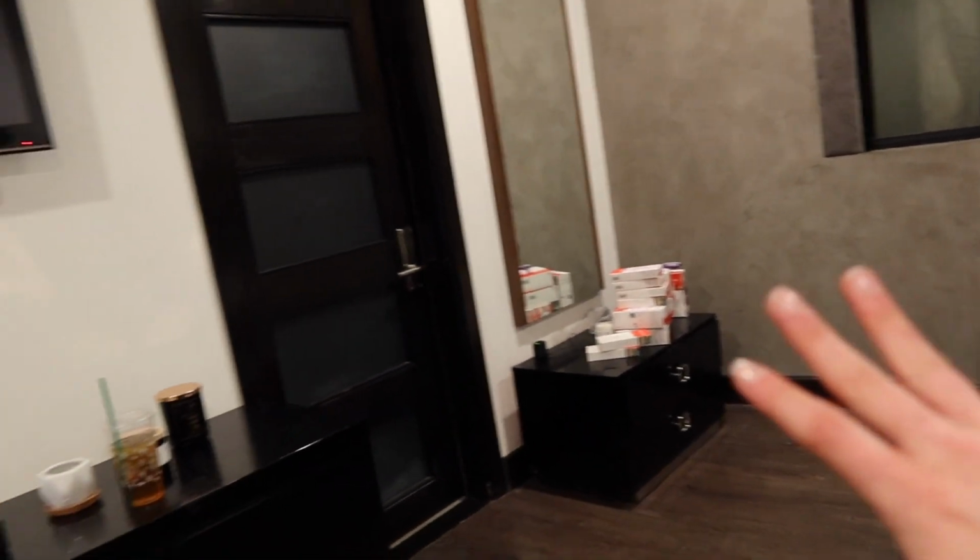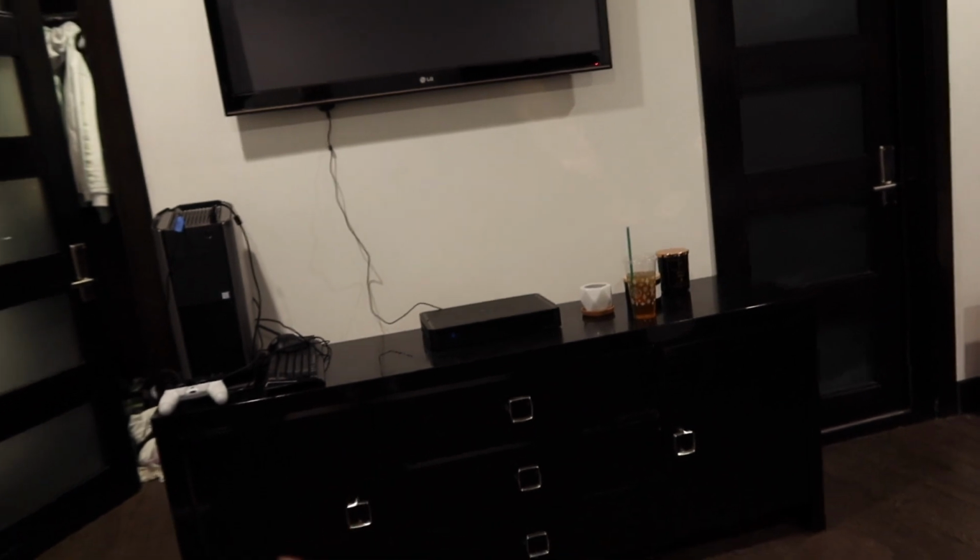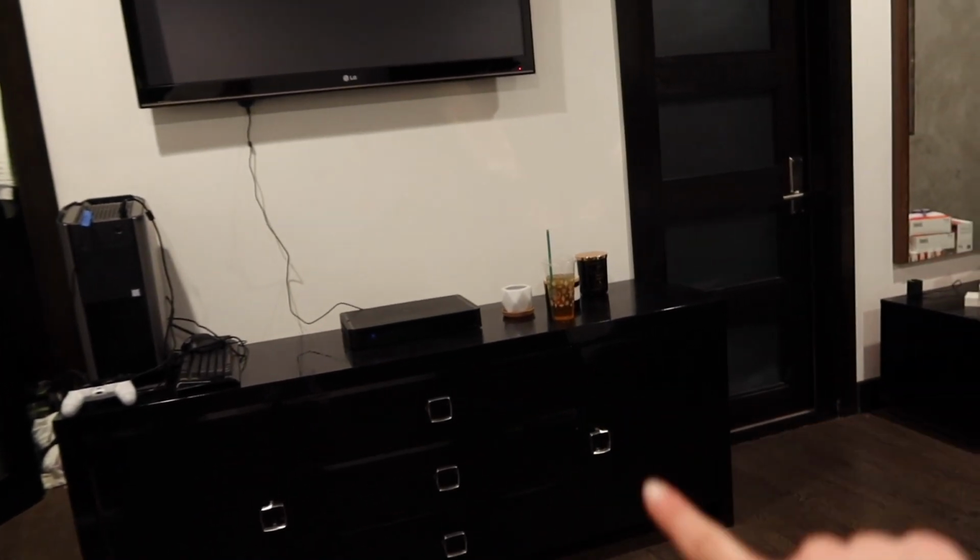Much better. And I am thinking that we're gonna put lights around this so that you can see it when he is on his stream. Maybe around the TV if we have enough, but definitely around the bed.